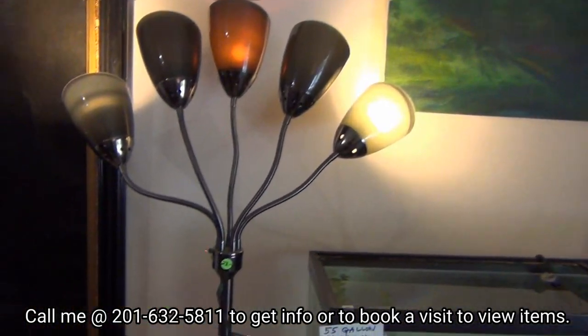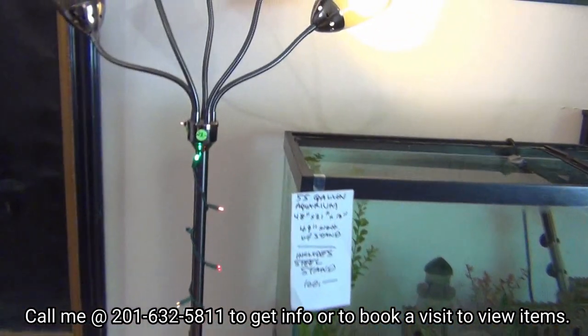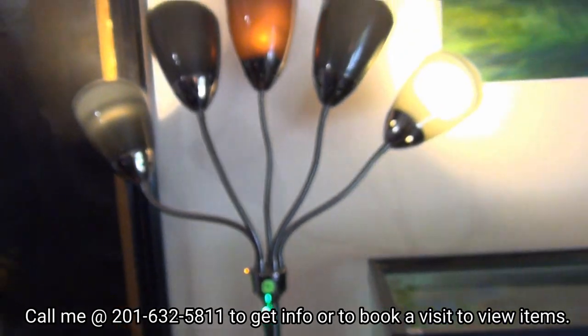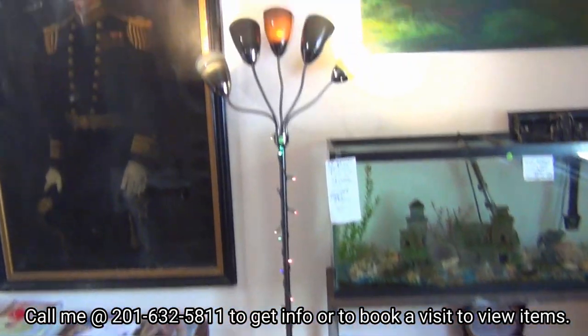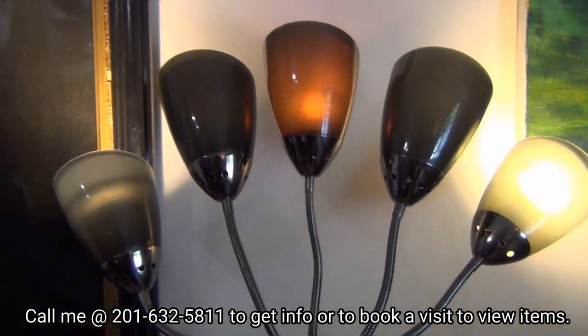That's not for sale. I painted that. And this lamp is for sale. It's probably $20 on that. All these lights are operational. And it's a pretty interesting lamp because you can direct light anywhere along your wall.